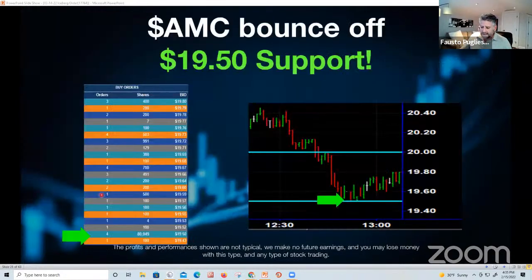Now, look what happened. We got here to AMC. The stock came all the way down. You could see here from 20.40, came there, and each one of these candlesticks is a 1 minute bar. 1, 2, 3, it just kept hitting. The stock never went down. Look what happened. It went from that 19.50 and went right to 19.80. You know what? 30 cents, 1,000 shares, $300, $100,000 salary.